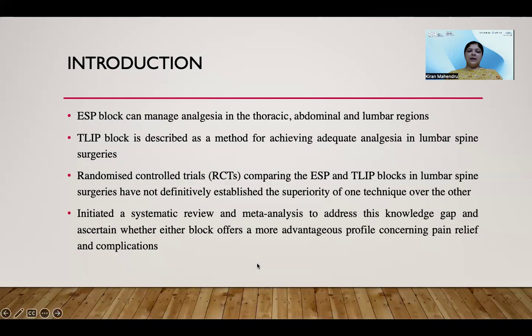The ESP block can manage analgesia in thoracic, abdominal, or lumbar regions, whereas the thoracolumbar interfascial plane block is described as a method for achieving adequate analgesia in lumbar spine surgeries. RCTs comparing these blocks in lumbar spine surgeries have not definitely established the superiority of one block over the other. Therefore, these authors initiated a systematic review and meta-analysis to address this knowledge gap and ascertain whether either block offers a more advantageous profile concerning pain relief and complications.